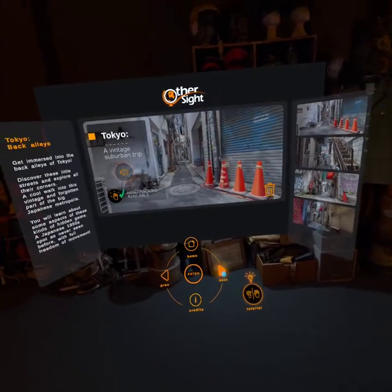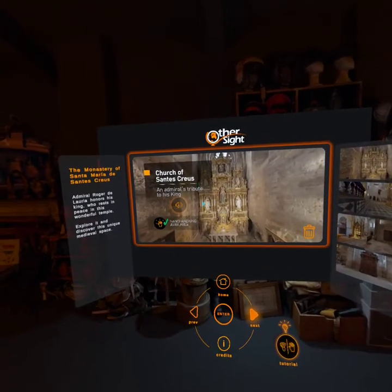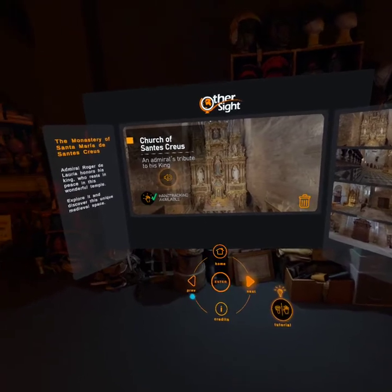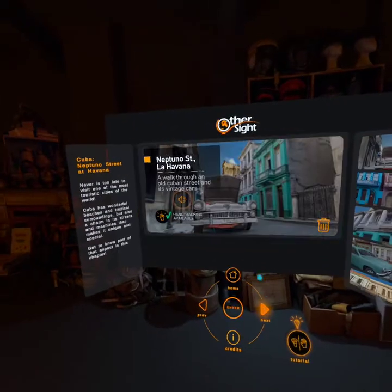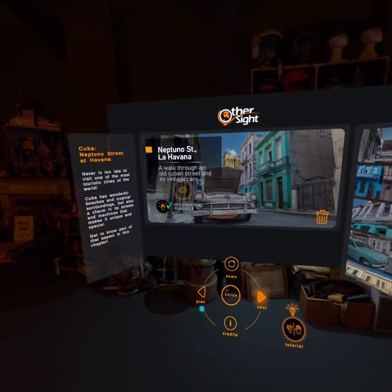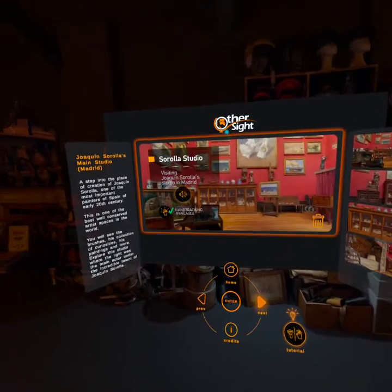There's a place in Tokyo here, Vintage Suburban Trip. Church of Senti Cruci. I don't know how to pronounce that. And Neptuno Street in La Habana. I'm going to start off here. Let's check it out.